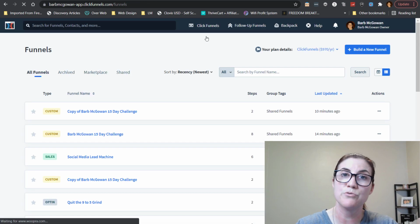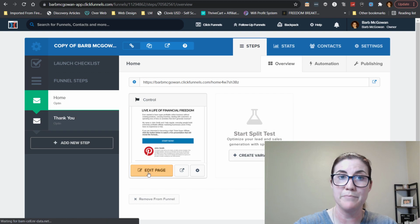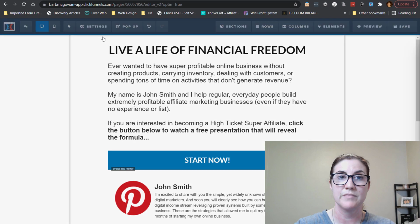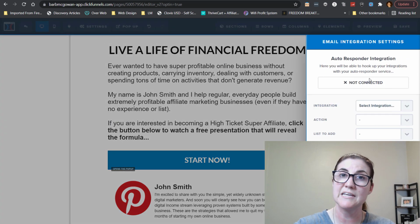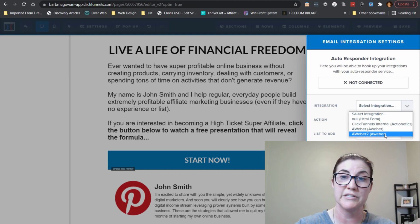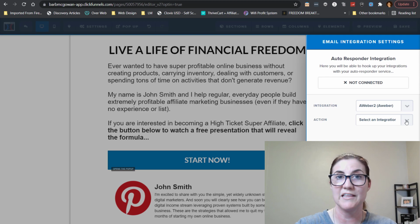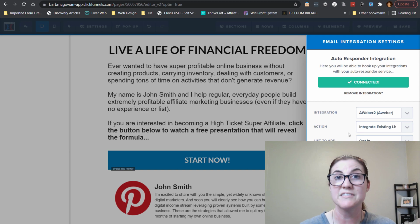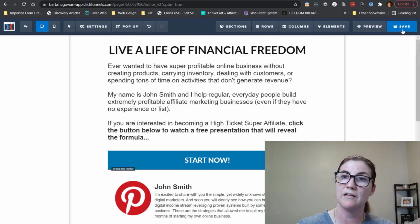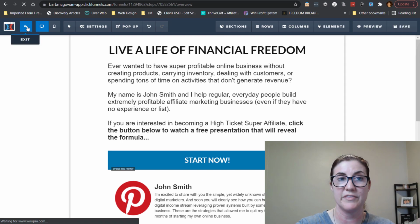Now we're going to go back to our funnel, select the opt-in page, and click Edit Page. Now go to Settings, Integrations. As you can see, it's not connected currently. We're going to select Aweber from our integration list. I'm selecting Aweber 2, but you're just going to select Aweber. Select Integrate an Existing List, and select the name of your list. Click outside the box to close it, and click Save up in the upper right-hand corner. Then click the exit arrow at the top.